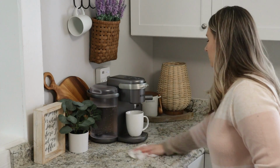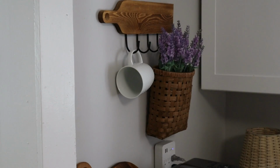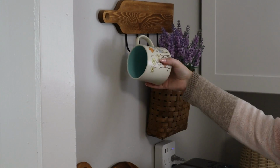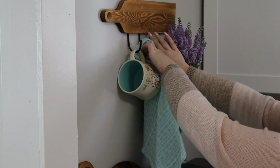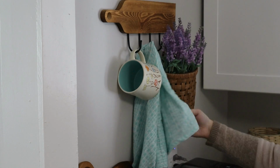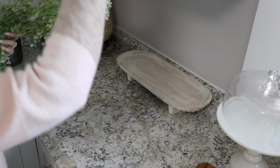I'm going to be adding a really pretty flower mug to my coffee bar. I love this one. I love the color of it. I think it's gorgeous. And since the inside of it has that pretty pop of blue, I wanted to add a blue hand towel. For the spring, I just like to add colors around my house. It just makes it feel fun and ready for spring.